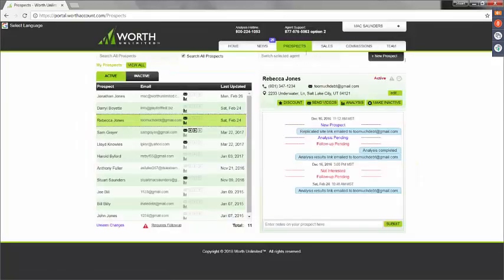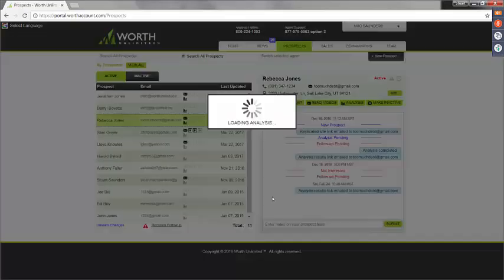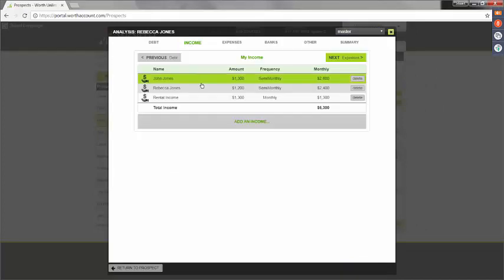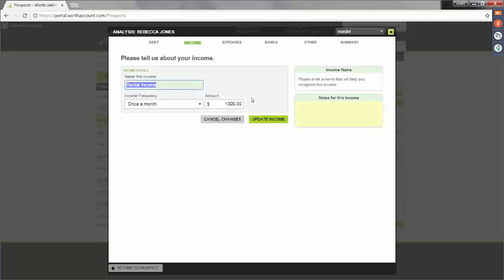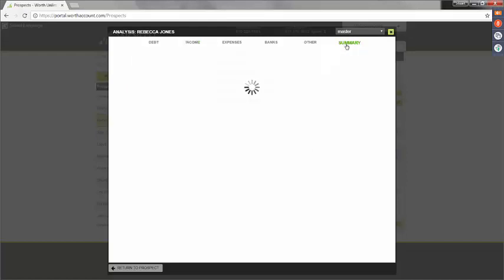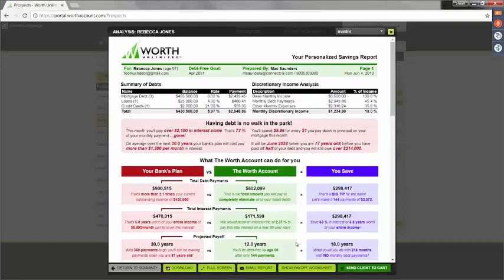Well, what if we went in here and we said on the analysis, let's go ahead and open that up, and let's go into the income, and since we know that the mortgage is going to be $1,440, let's make it $1,500 that we're going to get on rent. And then let's update that. Let's go to summary. And let's go down to view report.